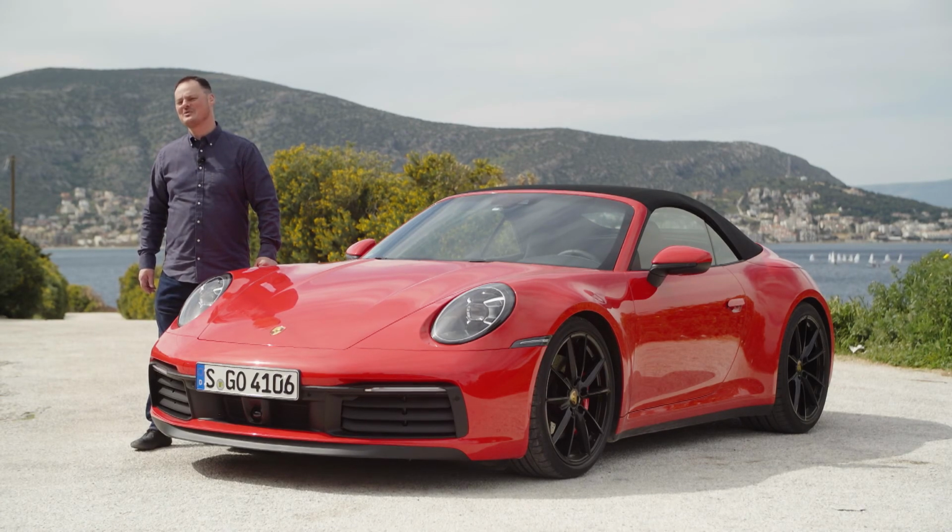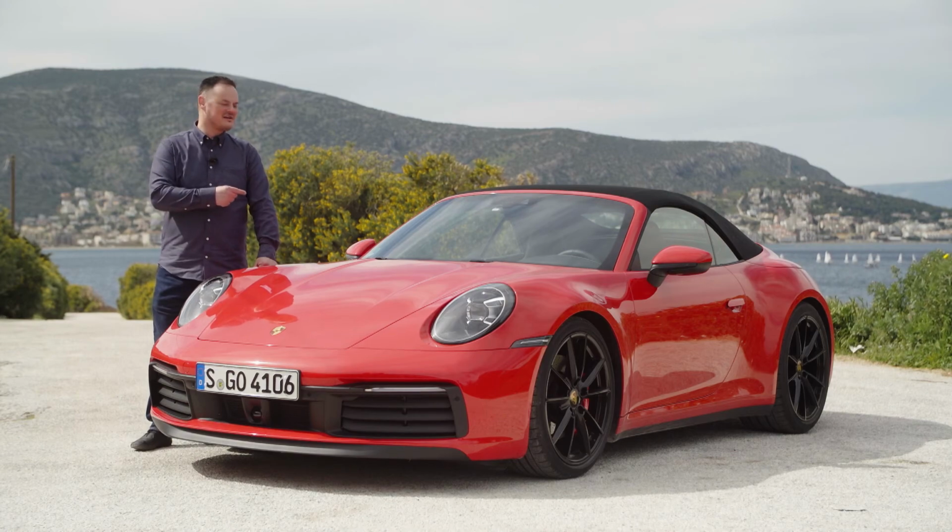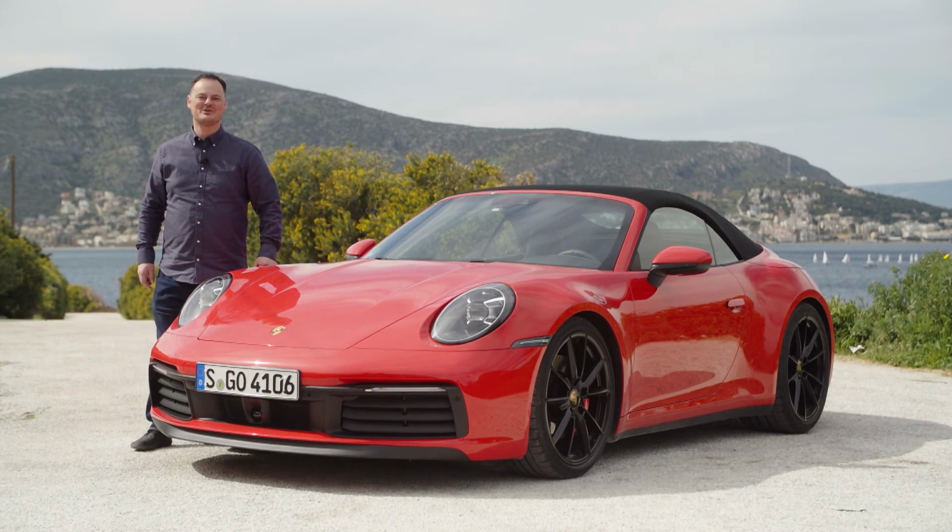Today we're going to be taking a closer look at the Porsche Carrera 911S. We already know that we like the coupe edition, but how do we find it with a soft top? Let's take a closer look and find out.